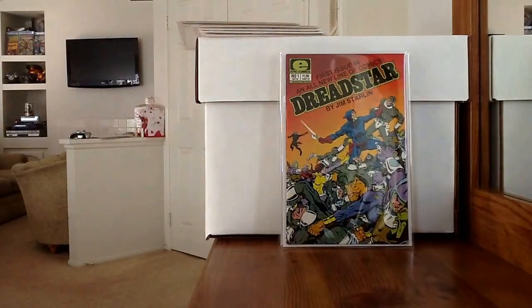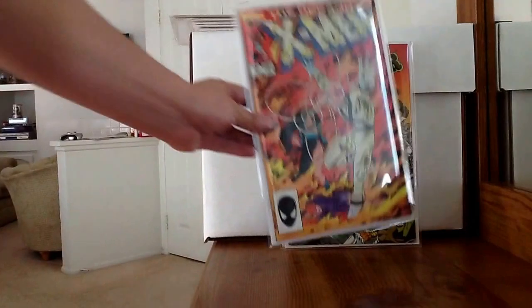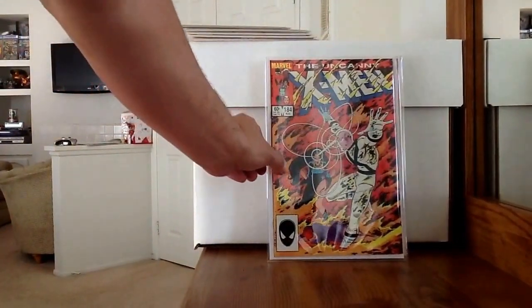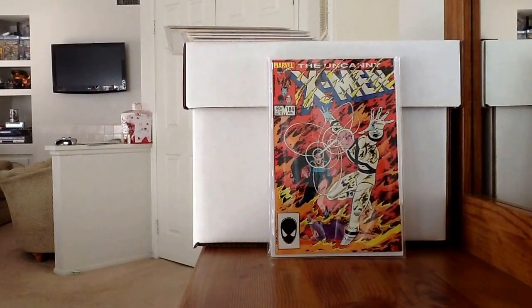And another X-Men book I'm surprised I didn't have, and he had it. This is X-Men 184, first appearance of Forge. And like I said, guys, these are not in any order. I've just been lazy lately, been working a lot, and it's been hot as hell in California. Just been lazy.